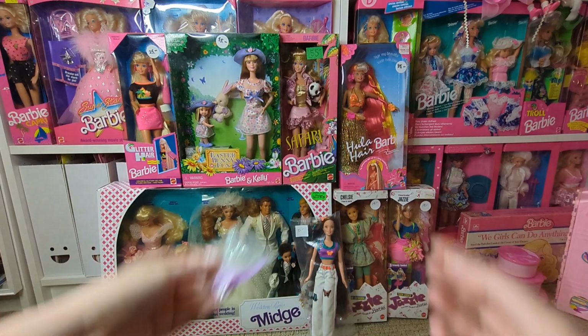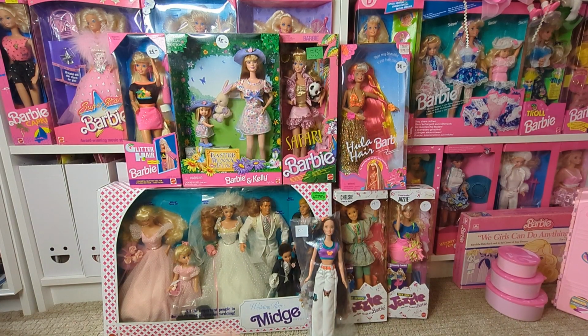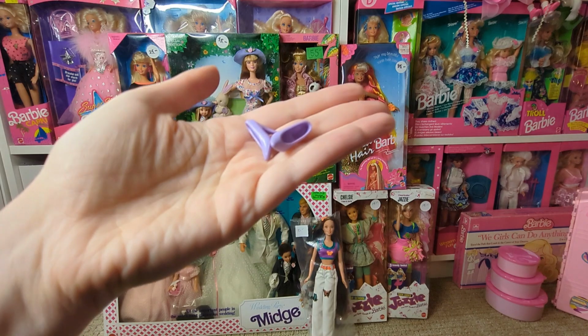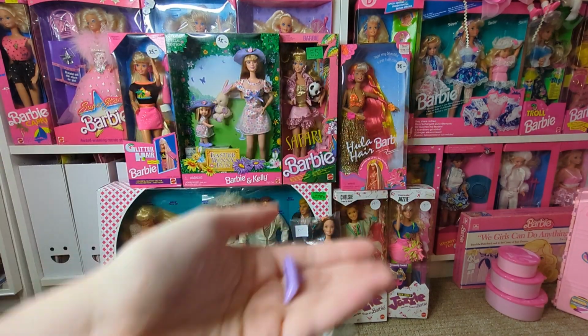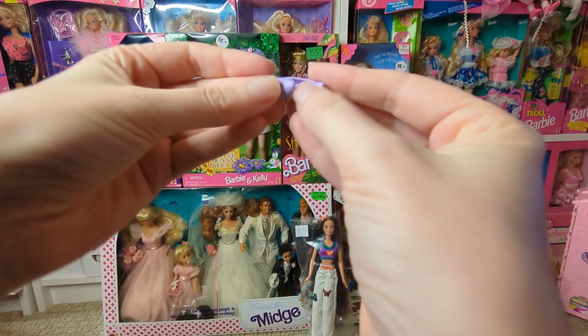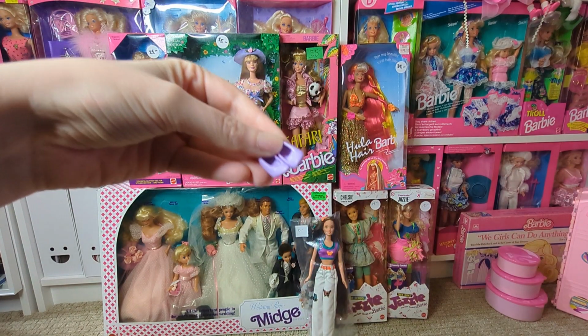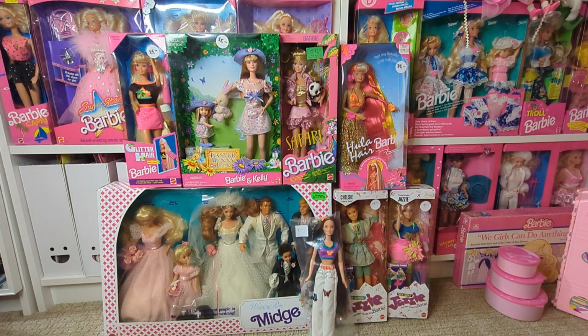It's never been opened. And then who doesn't need more pumps? Some classic Barbie pumps from the 90s. So we got some purple ones. Super cute. So that was from one seller, and they didn't really have much Barbie stuff. They just had some accessories and some other toys other than Barbie.